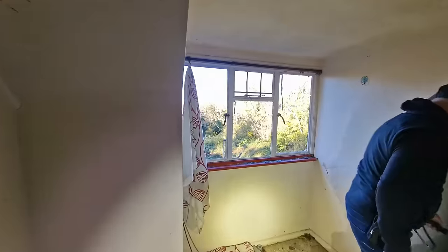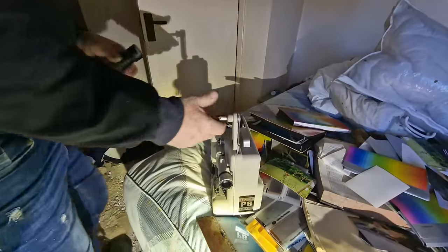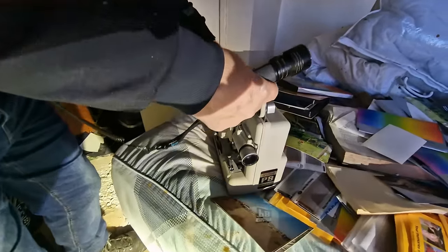That's a really cool property, this. Shame about all the mindless vandalism, but anyway. I walked straight past that as well. So that comes up.